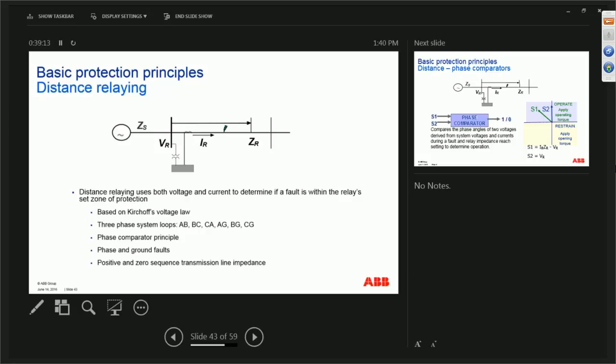It's based on Kirchhoff's voltage law, and we essentially wind up with six system loops: an A-B loop, a B-C loop, a C-A loop, an A to ground loop, a B to ground loop, and a C to ground loop. And we calculate the current and impedances for each of these loops, and use a comparative principle to determine phase angle. A comparative principle to determine if one impedance leads another impedance to determine whether or not the fault is internal or external.